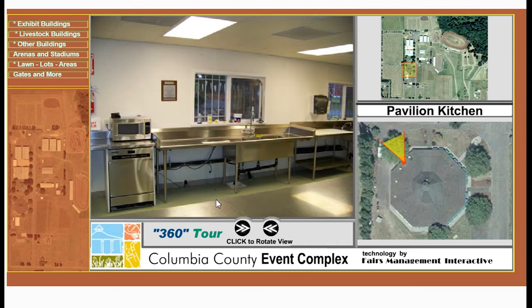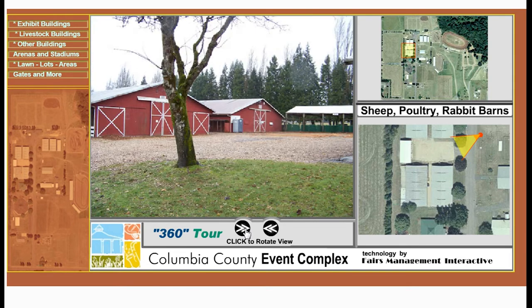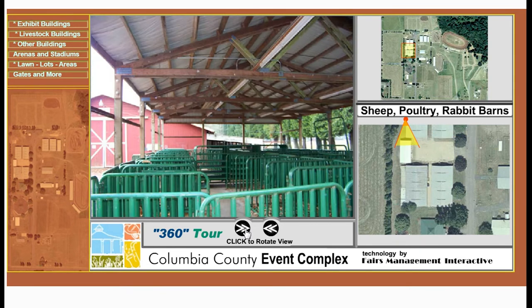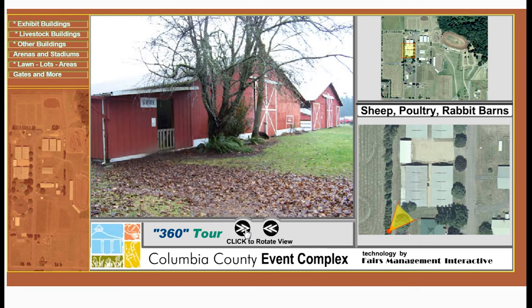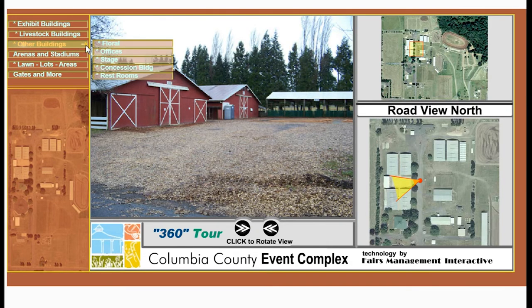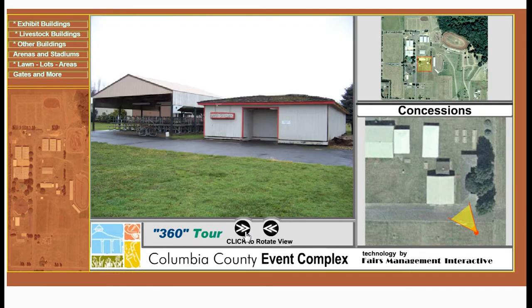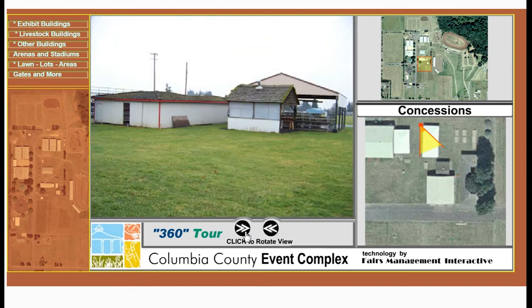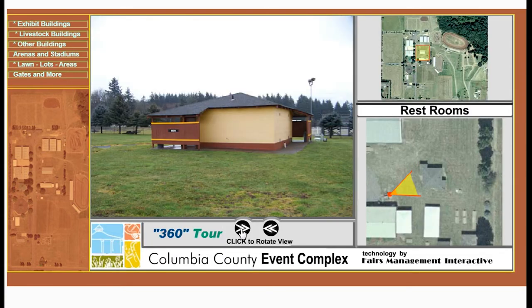Now in this hall, we've also included a 360 view of the kitchen, taking full advantage to show off every detail that would be considered an important factor in deciding rental contracts. And next, the barns and livestock handling structures, making sure to show road accesses and alleyways in between the barns. No area or structure is too small not to detail out in this interactive style of resources for the facility manager. Here we've included concession stands and even the restrooms.